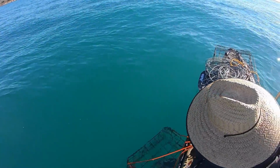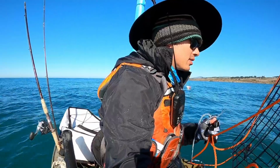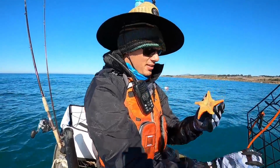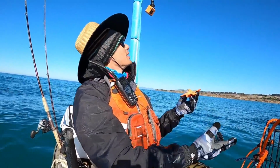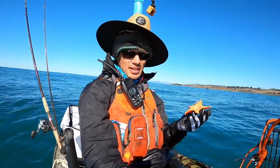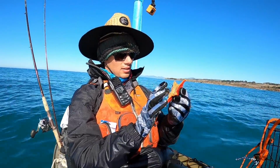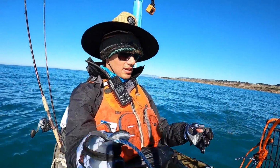Ooh. Oh, look at that. There's one on the bottom. There he goes. Well, look at that. That's a first for me. A starfish. I think what happened is this one got plopped on top of a rock. I don't know if you could see it on the camera, but there was a crab holding onto the bottom. That means it wasn't sitting flat on the ocean floor like on a sandy bottom. It was probably on some kind of rock and it was tilted up against it. So there's a little starfish. Never caught a starfish before. All right, toss it back. This is a fun little adventure.